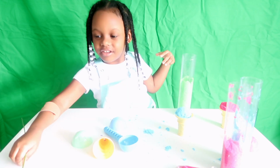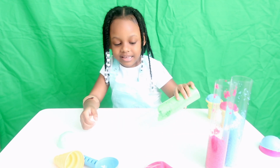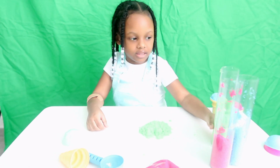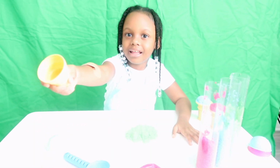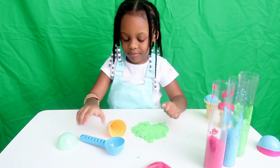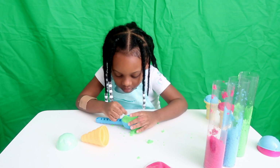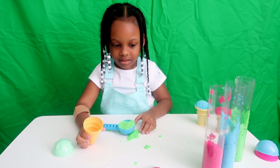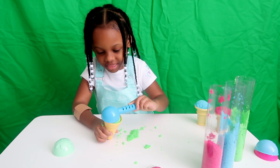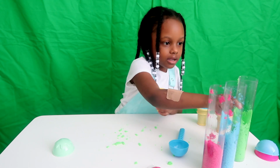First, I have to clean up. Go, Billy, Bobby, Billy, Boo. This one. Pull it. All done. Okay, I put this there. What, I got the cone. Oh, look at my hand! What? I got more. Okay, let's pull it.